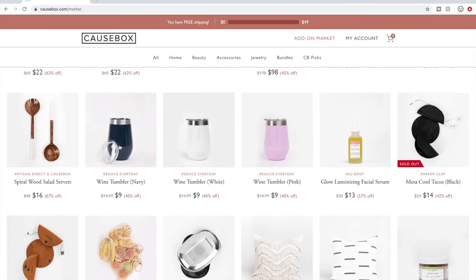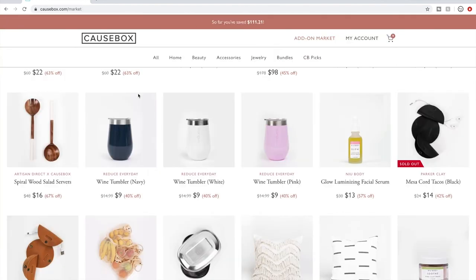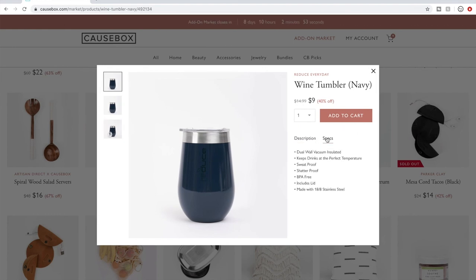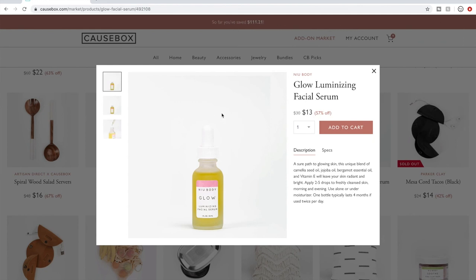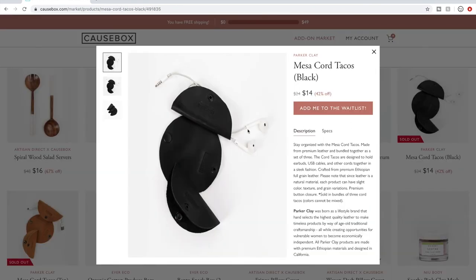Okay, so here is the tumbler. I have this one, and it's in my emergency gift pile, and they have it in a few colors here. It's a wine tumbler. I don't drink alcohol, so that's that. Now I remember that's why I put it into a gift pile. Glow luminizing facial serum. I feel like we already saw this one. Maybe there's a slight difference.